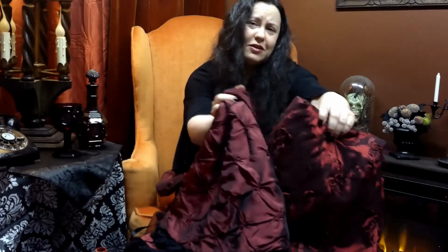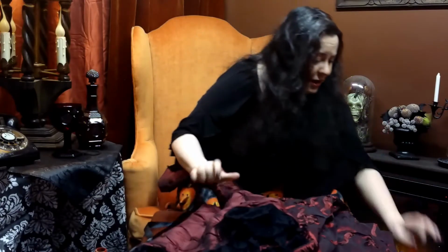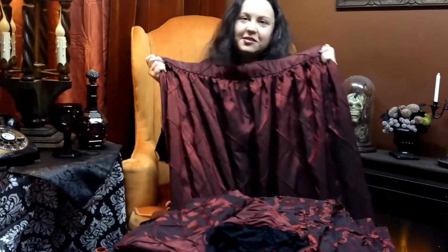But it's actually, of course, as you can see, extremely similar but different, and these are not the materials that I used. Hold on. This is the material that I used. Can you see the difference?